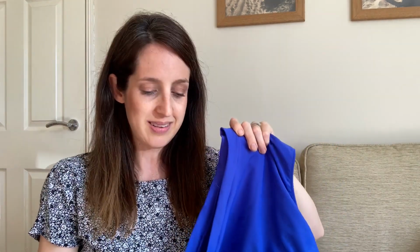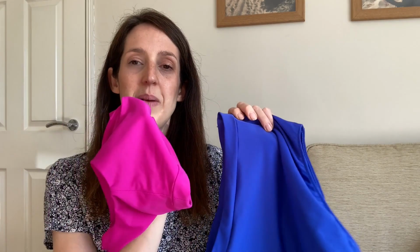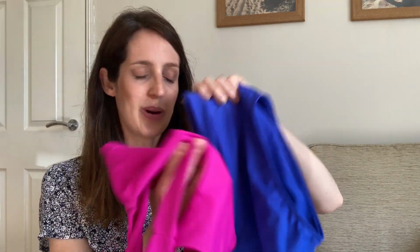So I kind of have a little mix and match set here. I can either wear pink and pink or pink and blue, because I think they look quite nice together. I took a little mirror selfie of the pink and blue combination, so you can see that too. I think it looks quite nice, and it was nice to use up the fabric because I really like this royal blue colour. So those are my two swimwear sets.